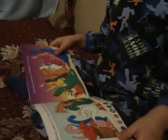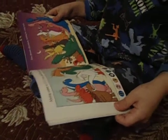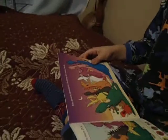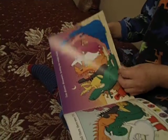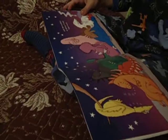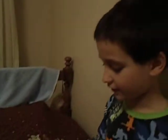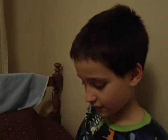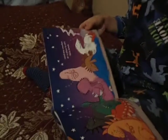Along came a white one, and then there were ten. Ten drowsy dinosaurs looking for some beds. Use one another as a place to rest their heads. The end.